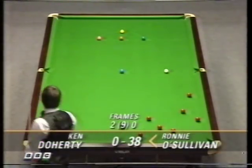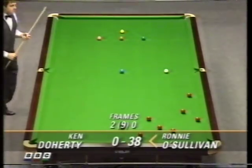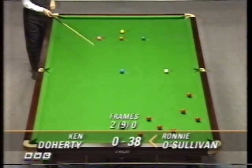And again, not the best of shots from Ronnie. Should have made sure he was the far side of the blue.